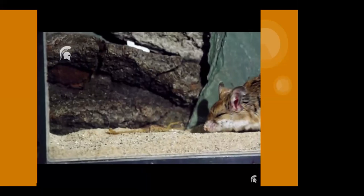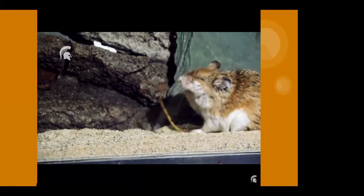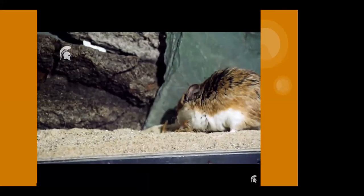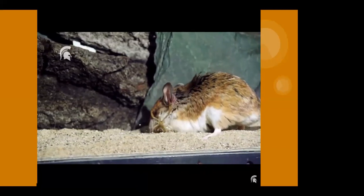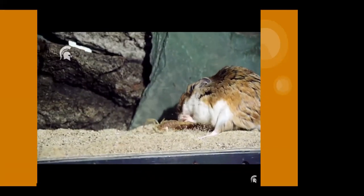But what really makes this mouse interesting is its ability to immediately turn toxins from scorpion venom into painkillers. The mice have evolved the ability to be stung multiple times, but to remain relatively unfazed and continue attacking the scorpion. Not only is the mouse unfazed, but it actually feels less pain after being stung.